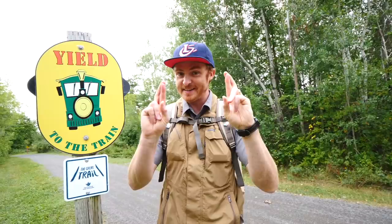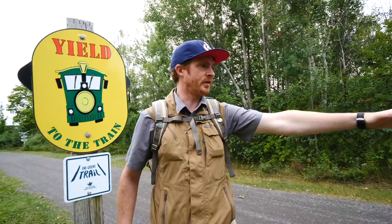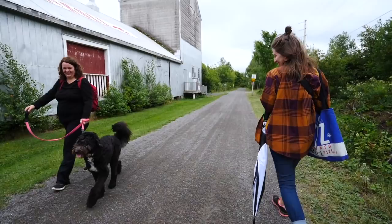Well, I don't want to be 0 for 2 this morning, but this is a wonderful trail. Great for walking, also great for biking. We've seen a lot of people using it. We saw someone walking their dog. We also saw people on their bikes.